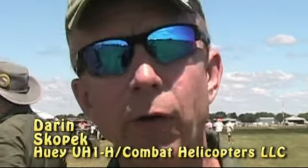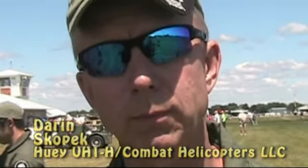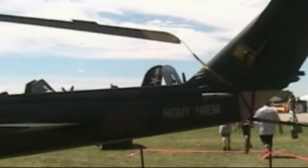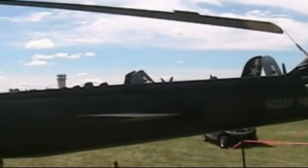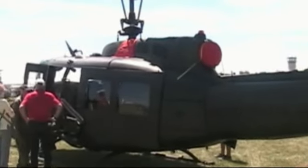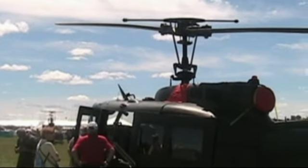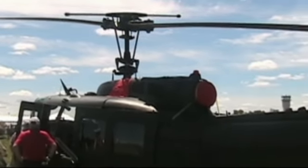Combat Helicopters, LLC. We're based in New Richmond, Wisconsin. Thank you, Darin, as we take another look at the UH-1D. It's one of the most widely manufactured and used helicopters. The top rotor blade is 48 feet long.